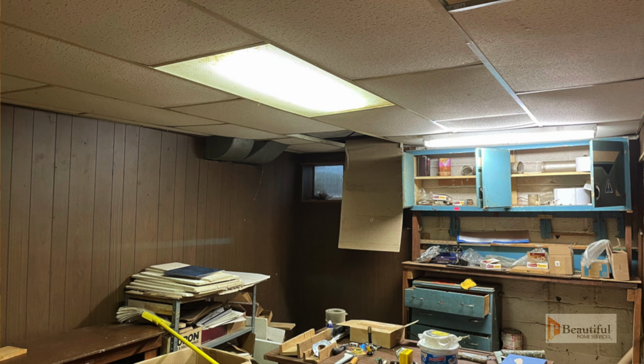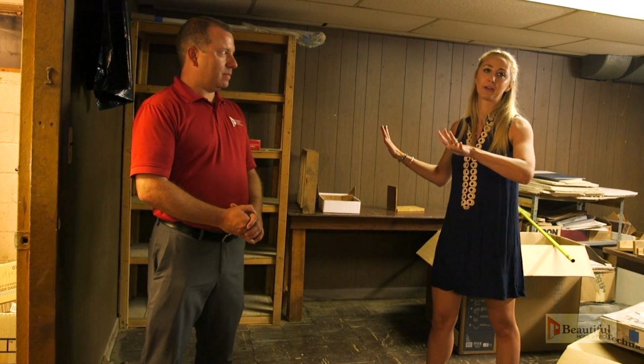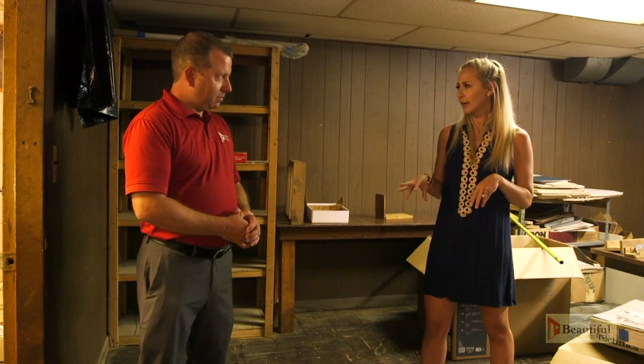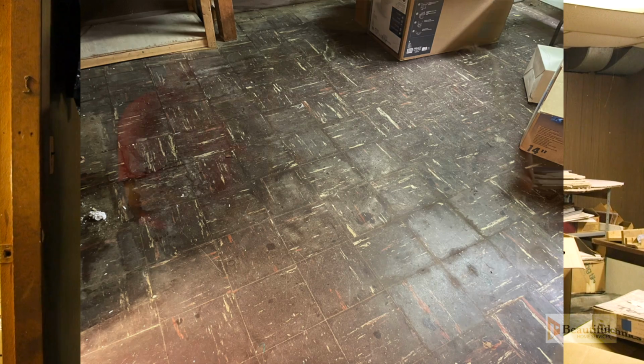So what we have to do here is get rid of this drop ceiling, get some more lighting in the space. Every buyer is scared of wood paneling. It has to go. And then let's get a really nice flooring down here, like a vinyl or an LVP, something that is going to stand the test of time, but also be appropriate for a basement.